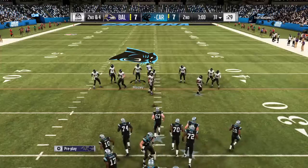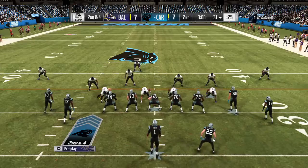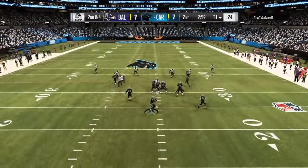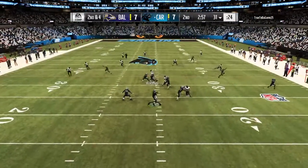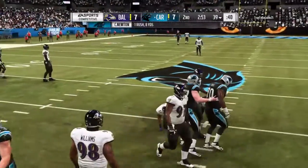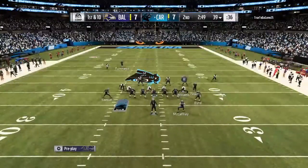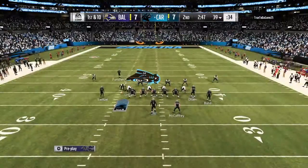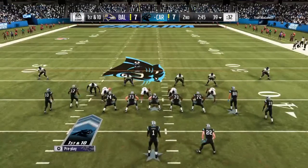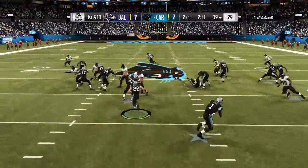They'll come up now, 2nd and 4 from the 31. To throw on 2nd down is Newton. And he will avoid the contact as he slides to a stop. Newton able to use those legs and get past the marker to pick up the first. Certainly making his presence felt in both the pass and the run game. He's having an impact. Yeah, his first carry of the game right there.